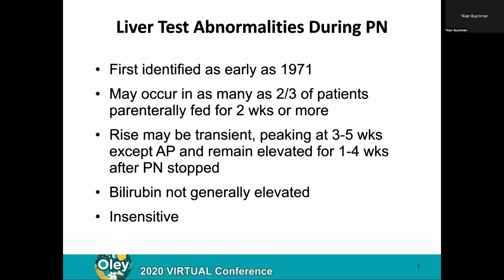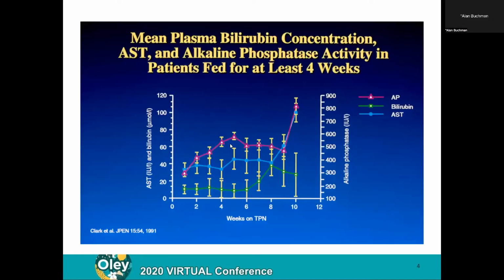But again, these liver tests are not only non-specific indicators of liver disease, but they're also insensitive. If one did a biopsy or imaging of the liver, one might see significant abnormalities even with normal liver tests. And in fact, when cirrhosis occurs, the AST and ALT are often normal. In this study here, and again, this is old data, but just because it's old doesn't mean it's wrong. It means that we discovered some things a long time ago, and we've had many years to forget them.